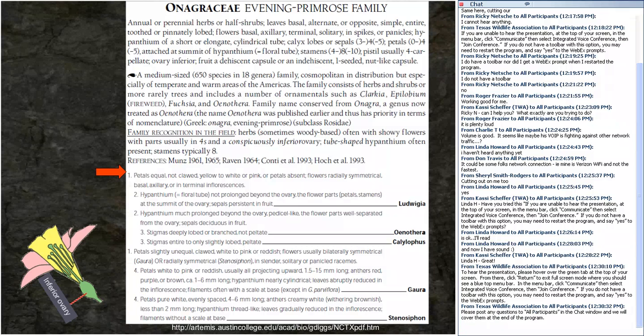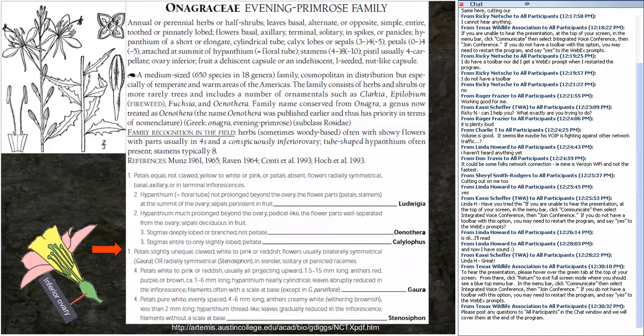Petals equal, not clawed. Well, what is a clawed petal? If we look at this drawing, you see a flower with 3 petals in the upper left there, and what appears to be 4 smaller petals hanging down. So our flower does not have claws. So that when it says not clawed, that would be correct. Yellow to white or pink in color, that's correct.